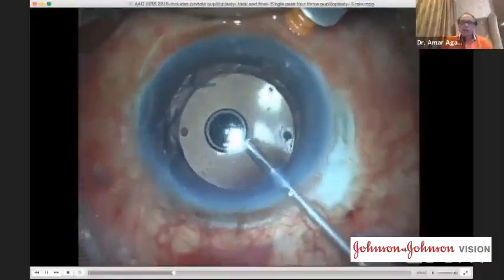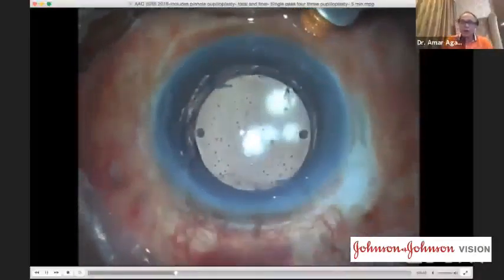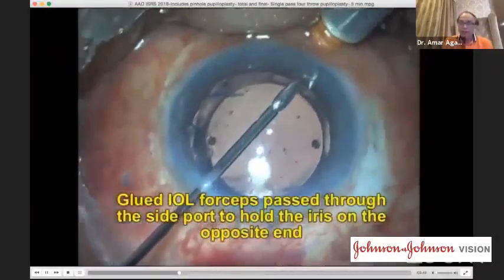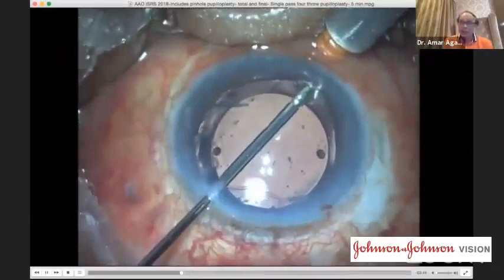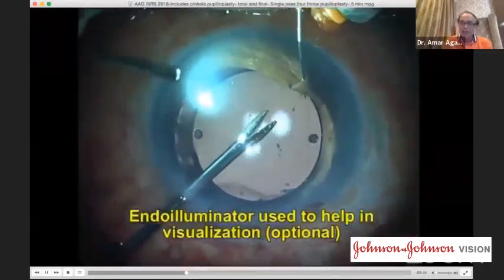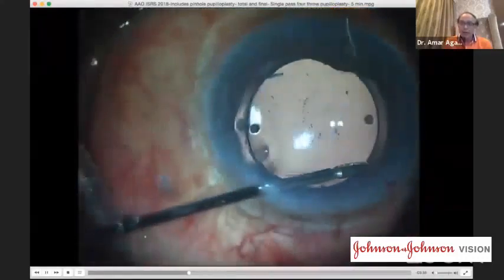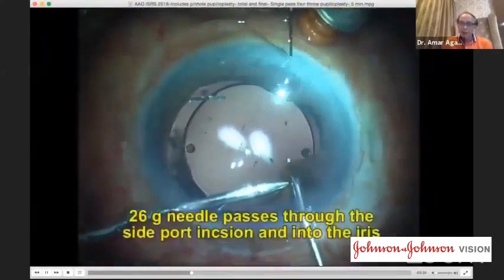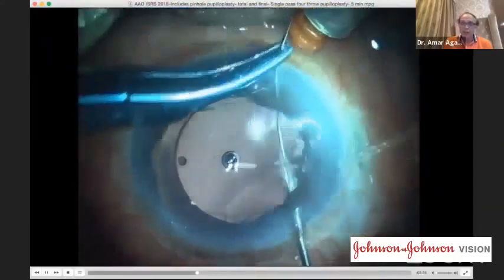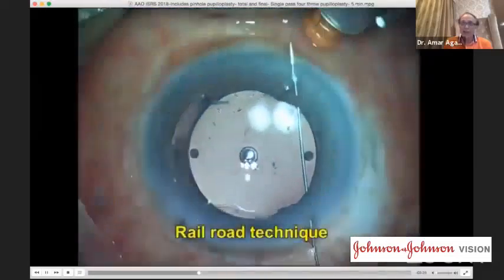Argentinian friends, Jurado Zavalia was the greatest Argentinian ophthalmologist. But this patient does not have glaucoma, but remember, there is photomydriasis there. So I pass the needle inside and look from the other side, it is a 30 gauge needle. I've railroaded the two. Once I've railroaded the two, you can see now the loop coming out there. Once that comes out through the paracentesis, I'll bring the loop out.